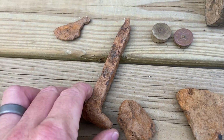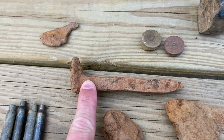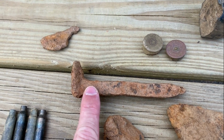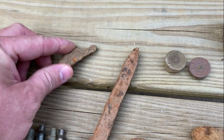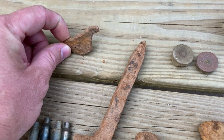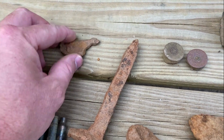But I really like this railroad spike, man. This one right here, and it's shorter than normal railroad spikes. But man, there's some history to that, and I hope y'all enjoyed that history clip. And found that was my first find. It's just a piece of iron, and it was laying right there where the old railroad track was.